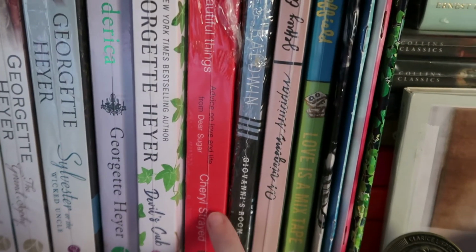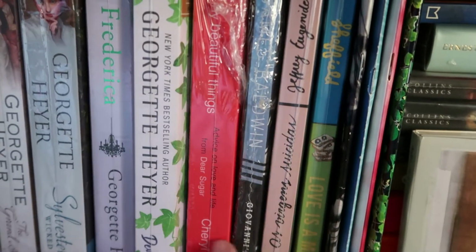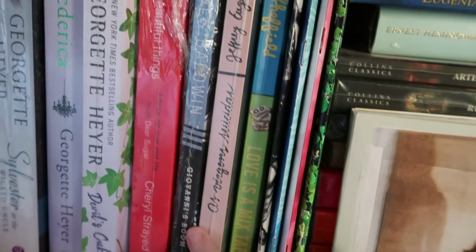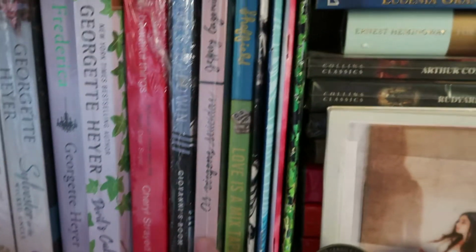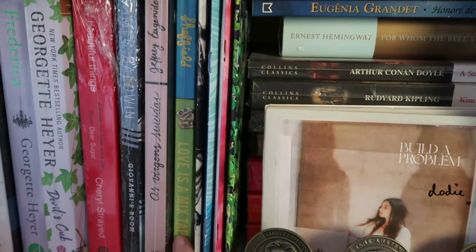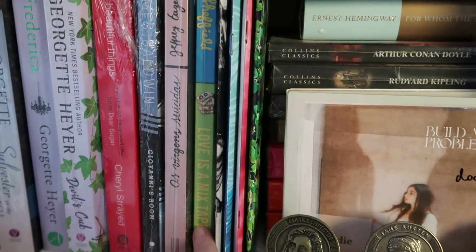Then we have Tiny Beautiful Things by Cheryl Strayed. We have Giovanni's Room by James Baldwin. We have The Virgin Suicides by Jeffrey Eugenides. We have Love Is a Mixtape by Rob Sheffield.